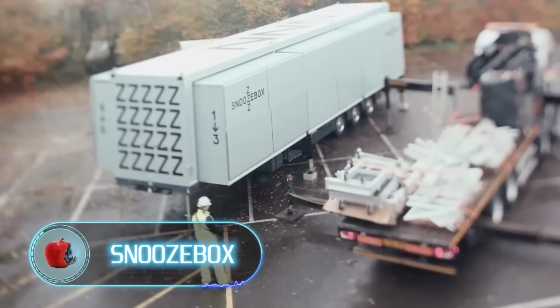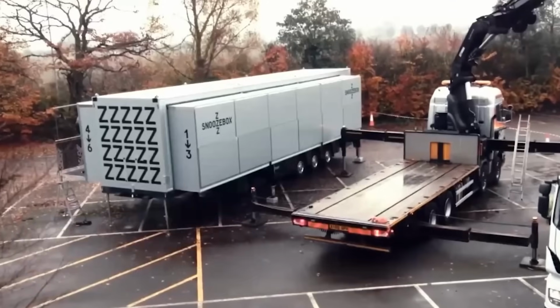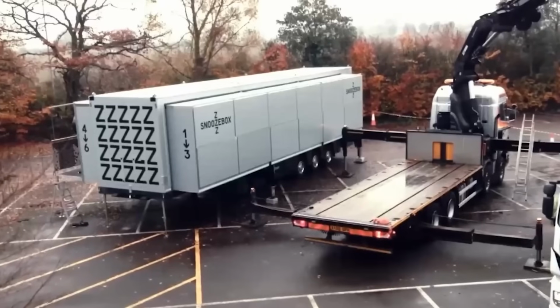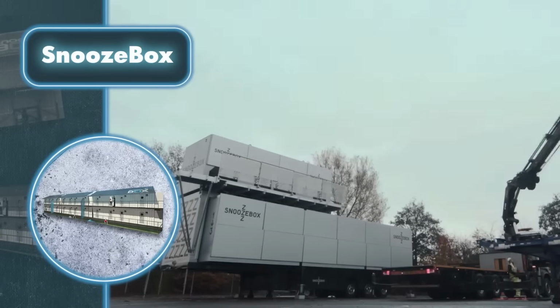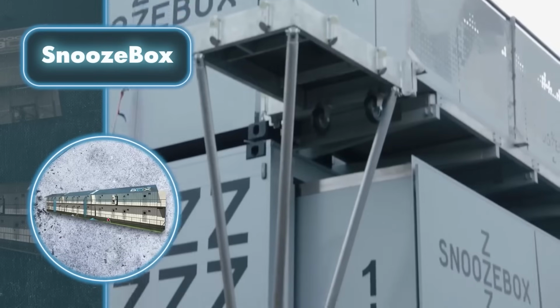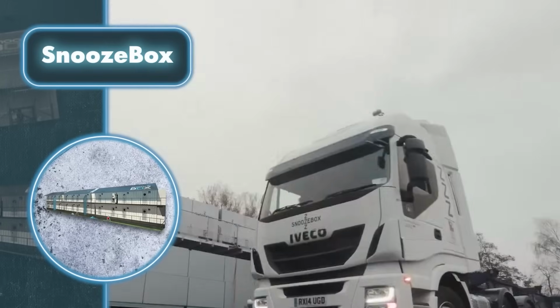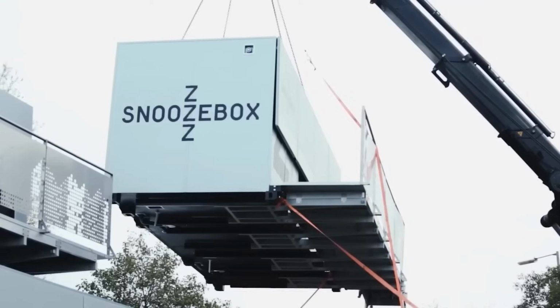SnoozeBox. With only 48 hours left before a possible end of the world, how could we arrange a shelter? Well, we could transform shipping containers into a makeshift hotel. It might sound odd, but shipping containers only serve as a structure, and inside you can arrange pretty much anything you want. One can quickly set up entire hotel systems within 48 hours, accommodating anywhere from 40 to 400 people.